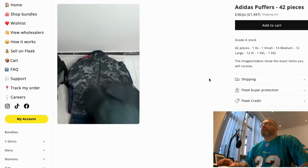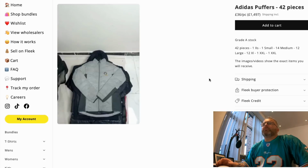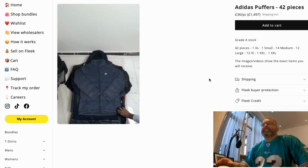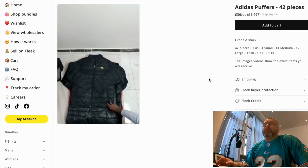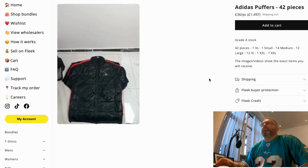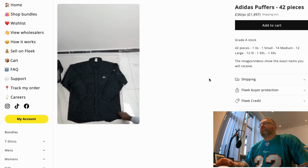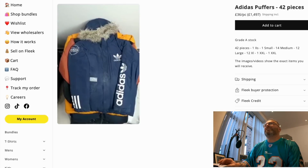Now, the beauty about this service as well is they offer buyer protection. All the suppliers that are on the Fleek site have been verified by Fleek, and Fleek put their money where their mouth is, so if you have any issues whatsoever, they can jump on it and you're not going to get stung, basically. This is exactly the process I went through to choose my bundles, which I will show you now.